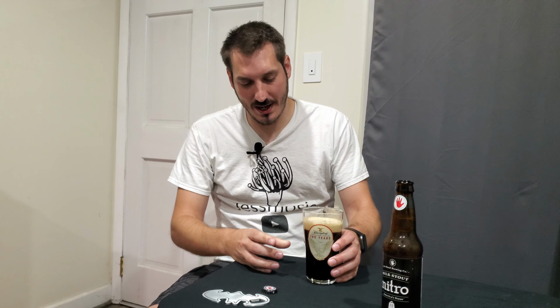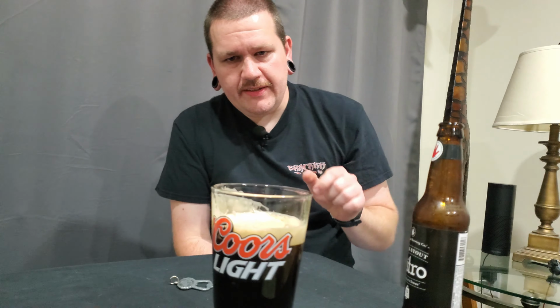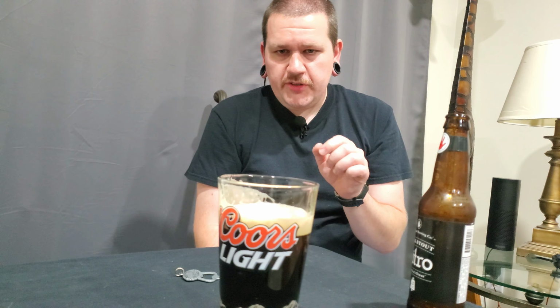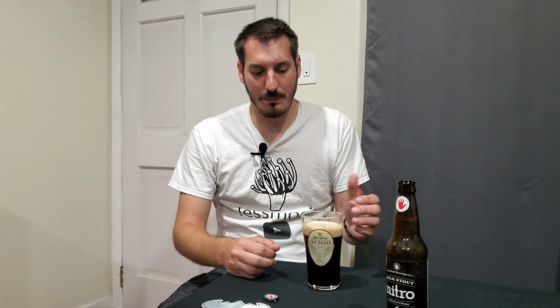Man, that is one smooth beer. You guys have got to try this beer. It does have somewhat of a significant head on there. As you can see, very small bubbles, very thick foam. This is one of my most highly recommended beers to get. It just makes for a really great dinner beer.